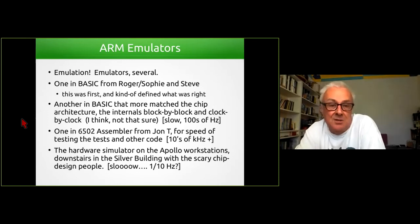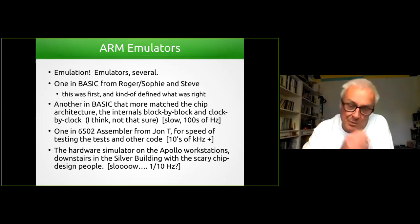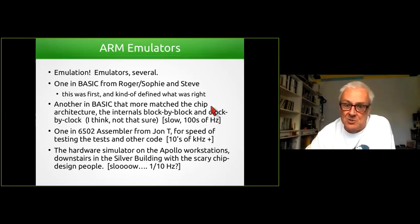So one emulator was in BASIC from Roger and Steve, and that was the first one that defined what was supposed to happen. There was a BASIC one, I think, done by Steve and the chip design people that was more block by block, kind of a halfway model to the chip architecture, but where registers with numbers in were represented by variables with numbers in, as opposed to an array of 32 flip-flops. John Thackeray wrote a very fast one in 6502 that we mostly ran on a Tube for testing, and the hardware simulator on the Apollos was really, really slow because it was actually simulating the chip gate by gate, flip-flop by flip-flop.